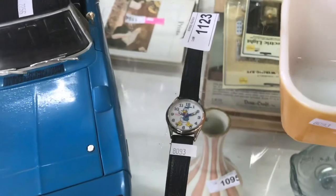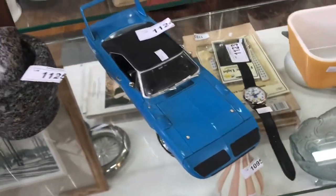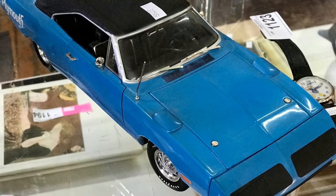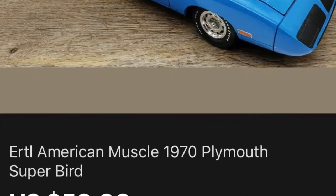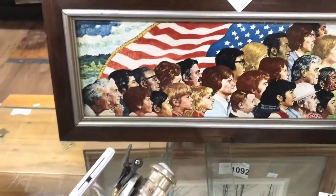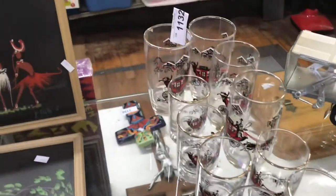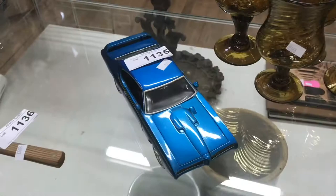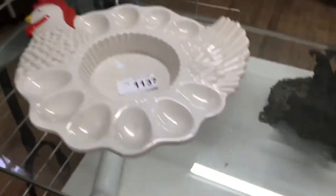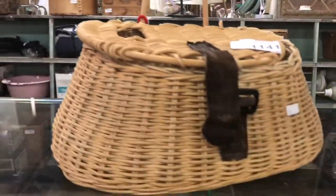And here's a Donald Duck wristwatch. And this was a die-cast Plymouth Superbird, I believe. I did find a comp on this as well. Two that I found were in the box. This was out of the box. Case knife. Fish basket.